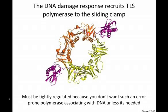Remember, when it gets recruited is when you have a stalled replication fork. I don't have the exact mechanism of regulation on here, but you have to guess this has to be tightly regulated, because you don't always want your translesion polymerase coming and binding to your clamp. You don't want it to start adding random bases to your DNA.